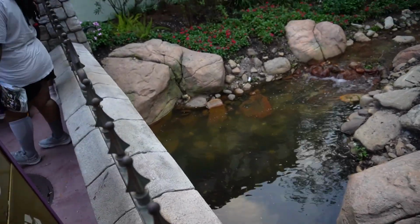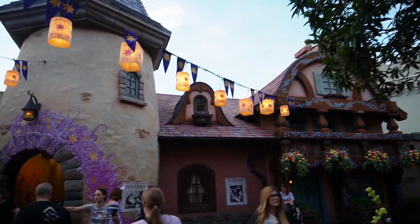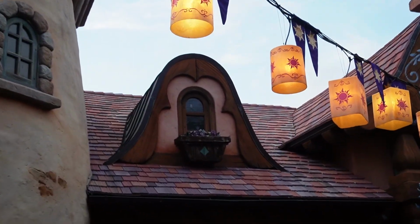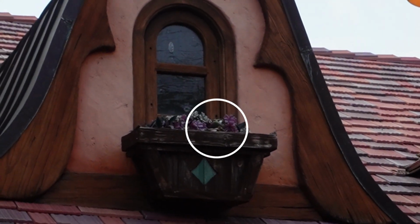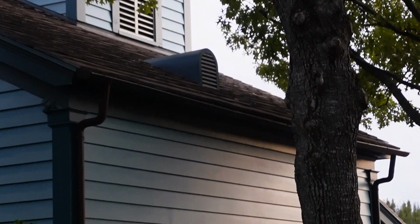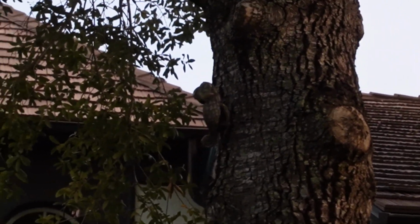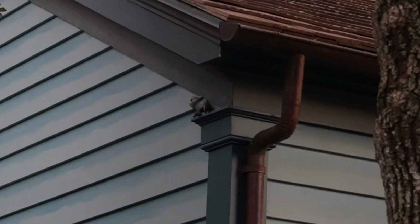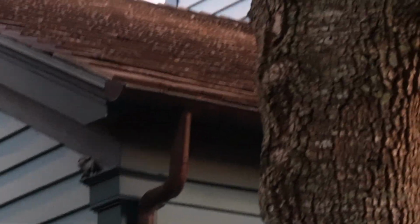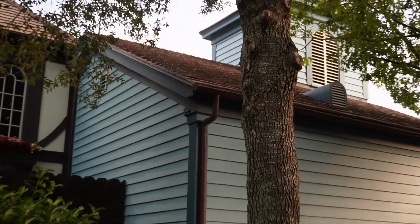There are 10 hidden Pascals. I was only able to find 8. Have you seen or been able to find the other 2? Let me know in the comments below.